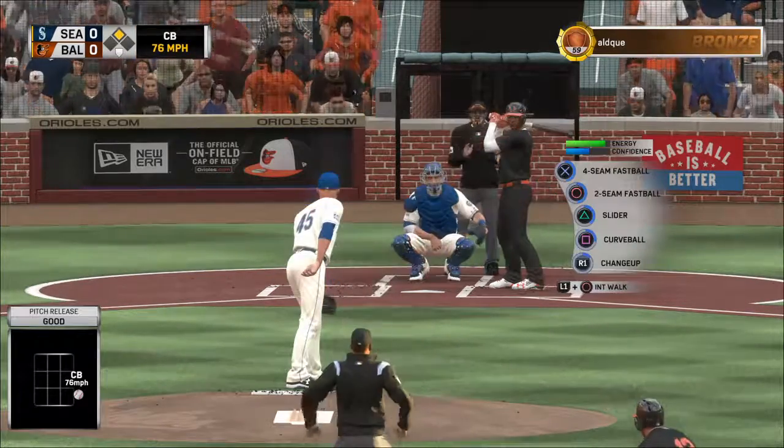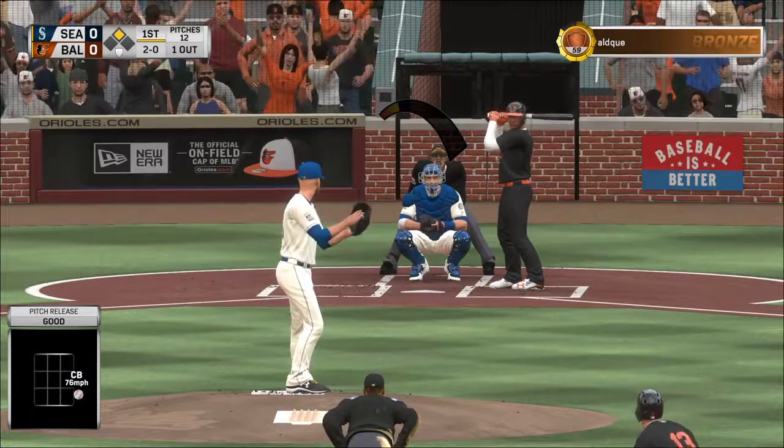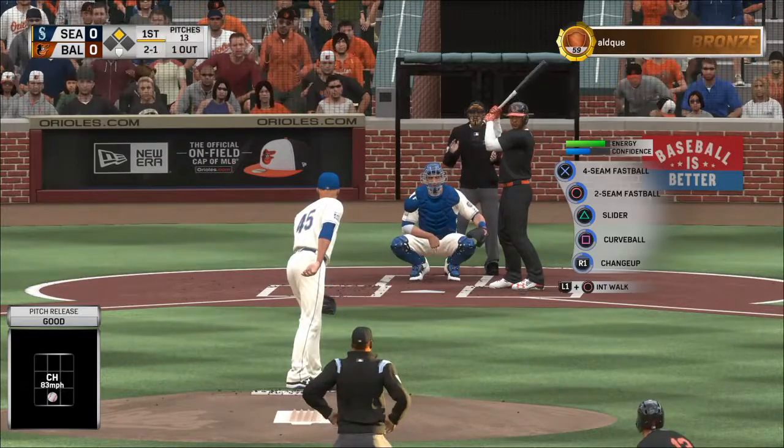And he just misses with a curveball. Boy, this is one of those tricky spots for a pitcher, right? You have an open base, but you have a guy on deck that can do a lot of damage. Not a good spot to be in if you're a pitcher right now.